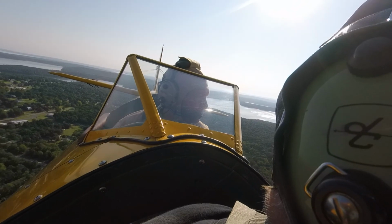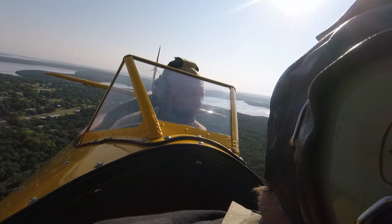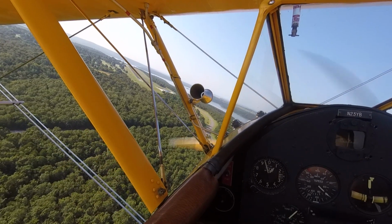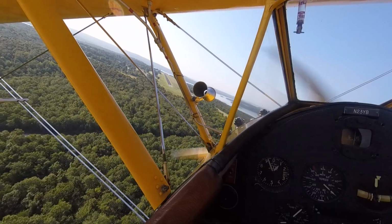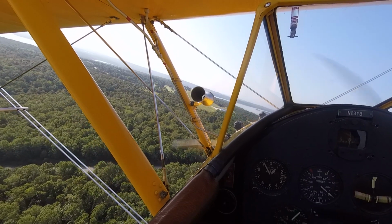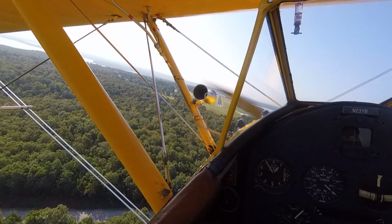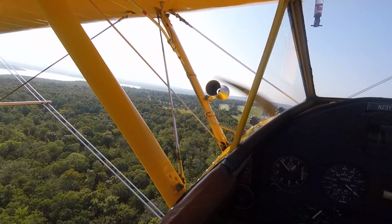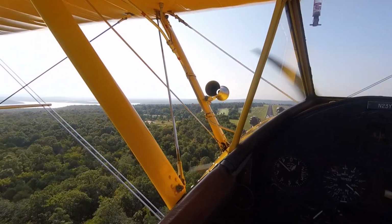This is coming in at Carlton's Landing. Beautiful airport on Eufaula Reservoir. If you ever have the opportunity to go there, if you're looking for some peace and quiet, Eufaula Reservoir is absolutely pristine and beautiful. I almost don't want to tell people to go there because they'll mess it up. Well, just buy a Stearman and fly around. How's that sound?